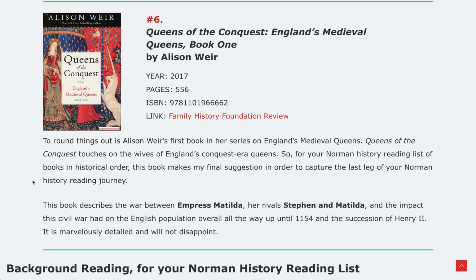And so this book also describes pretty neatly the end of what happens during the conquest era, the war between Empress Matilda and Stephen, and the impact that this civil war had on the English population. It was horrendous, honestly, and the way Alison Weir describes it, I can still vividly capture her words in my head because it was so compelling to see the unrest that had happened all the way up until 1154 and the succession of Henry II.